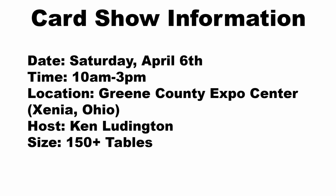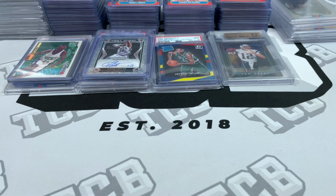It ran from 10 a.m. to 3 p.m. It opened up for dealer setup starting at 7:30 a.m. I want to say it was roughly 150 tables. It might have been closer to 200. There were two different barns within like 20, 30 feet of each other that you just did a quick walkway into each one, and they both had dealers.